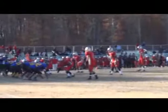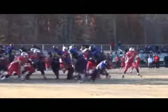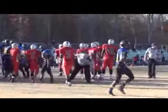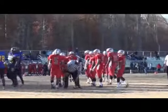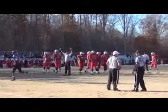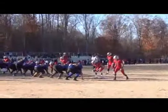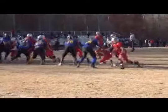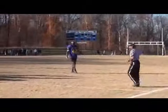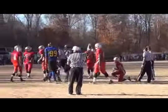Okay. Four minutes, 39 seconds to go. Umpire remains focused. Look at the focus. Carry by number 32, nice, Antoine Benjamin. Four-yard gain on the play. Focus, focus, focus. Carry, number 32, Antoine Benjamin. Third down coming up. 3:50 to go. 41 to nothing. Blue.